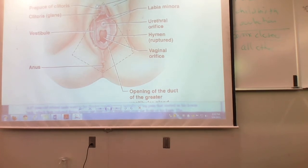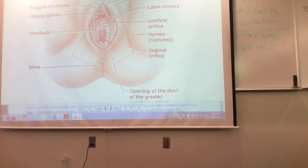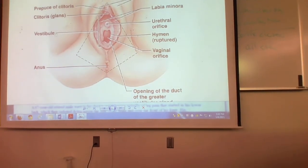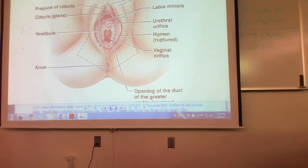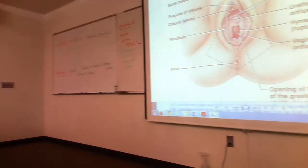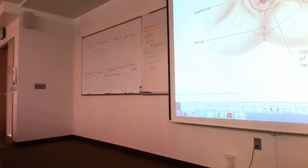Yes? You're still talking about external though. Yes. It's not considered anything beyond. Right, so you wouldn't say uterus, because that's not what they're talking about. It's just stuff you can see. So this picture shows perineum as the big triangle, vulva, which is everything kind of in the middle, and the vestibule would be the most inner as you're going in. Hence why they're called vestibular glands. They're in the entrance to the genitalia.